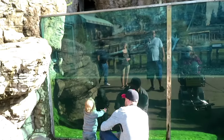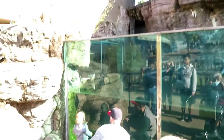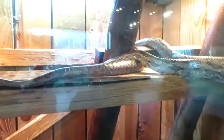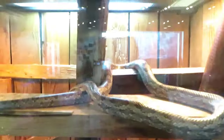Beautiful. Some turtles and fish in this one. Okay. It's kind of bright out here, so I can't really get a good look. So let's go inside the red. We got the moral king snake. Okay, gray rat snake. That's what this one is.